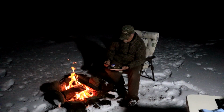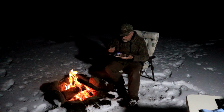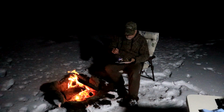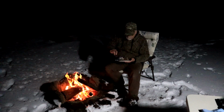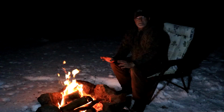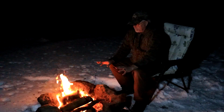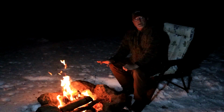Oh, this is so nice sitting by the fire. The stew tastes so good. Something about being out in the wild like this and having a good hearty meal. Have everything cleaned up after dinner and have a nice campfire going. It's about 20 degrees right now and dropping.